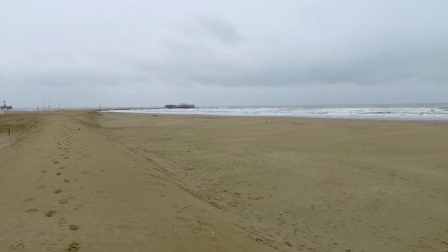Has the feel of a kind of abandoned beach town. I suppose it is abandoned for a few months. Everywhere's locked up and shut down. But it will open again in a few months' time, I'm sure. I suppose when you get to April, May, it's gonna get hot and all the tourists will come back. But for the time being, it's all closed down.